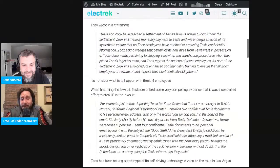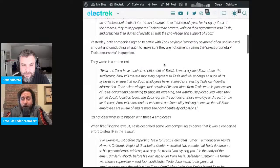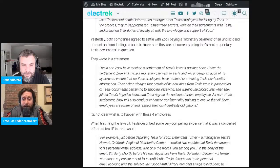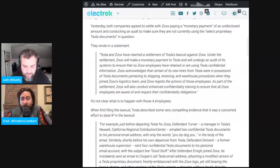So what happened this week is that they reached an actual settlement with Zoox. Zoox is going to pay a monetary payment to Tesla, an undisclosed amount, and it will undergo an audit of its system to ensure that Zoox employees have not retained or are not using any Tesla confidential information. And they basically acknowledge that yes, those 4 employees were in possession of Tesla documents when they joined Zoox, though they don't say that it was an effort by Zoox themselves.